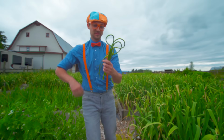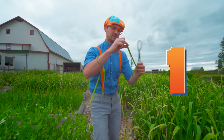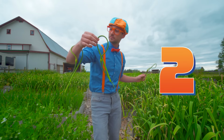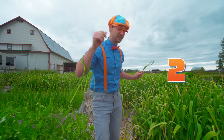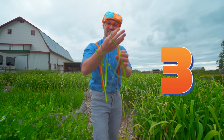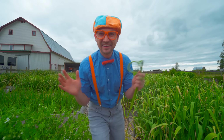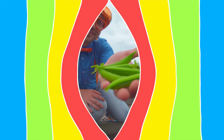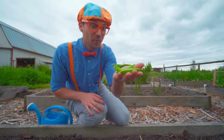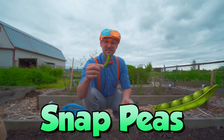Let's count them. All right, we have one, two, and three. Wow, three pieces of garlic top. Yum! Ooh, these are called snap peas.